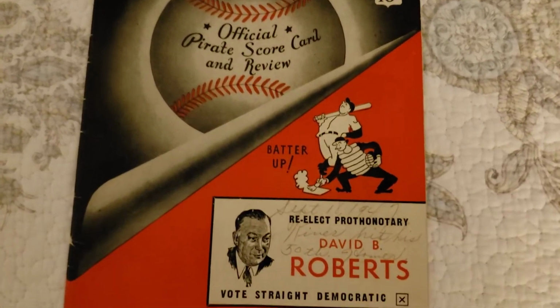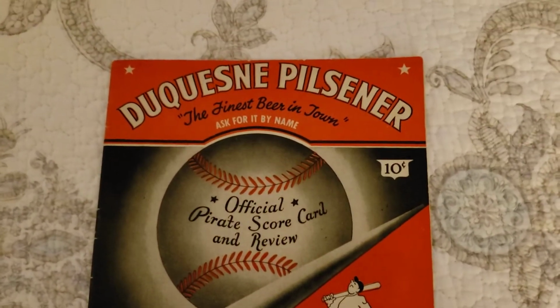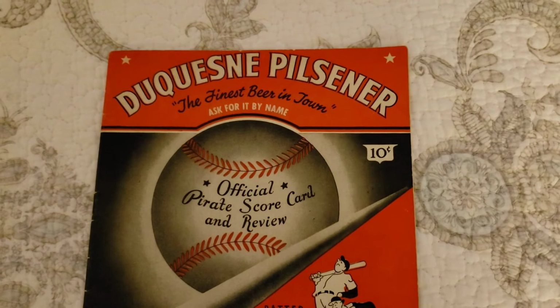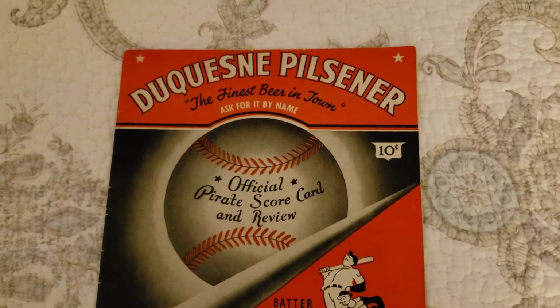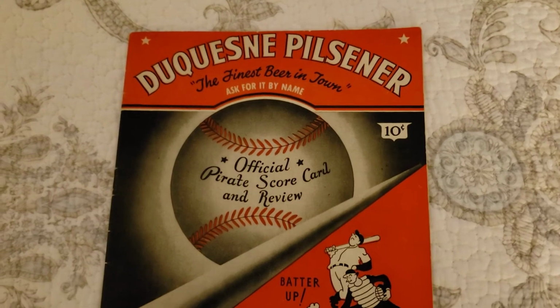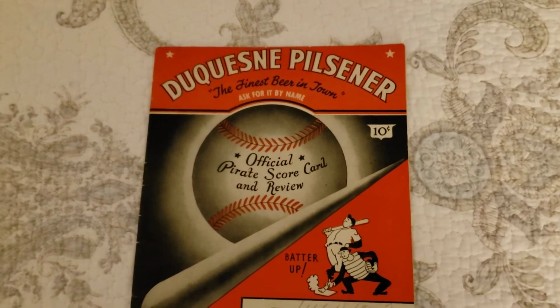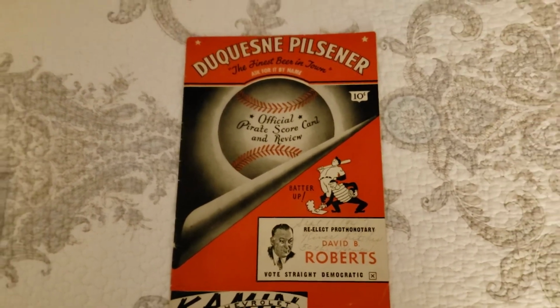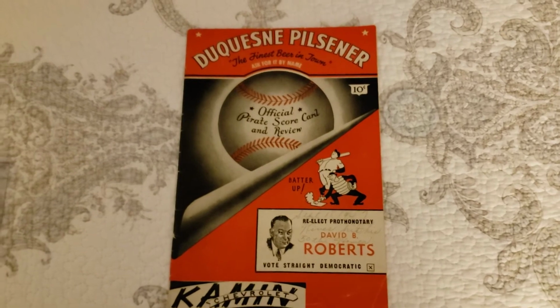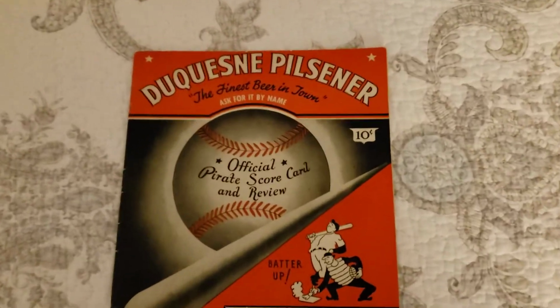But after the way Detroit got rid of him because he wanted a pay raise in 46, Hank led the American League in home runs. Again, I don't know if he did in RBIs, but he had a sensational year. And he was asking for a raise. Back in those days, especially in the 30s, the owners of the club essentially did own you.